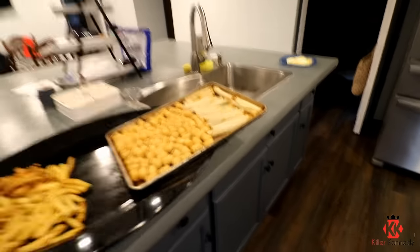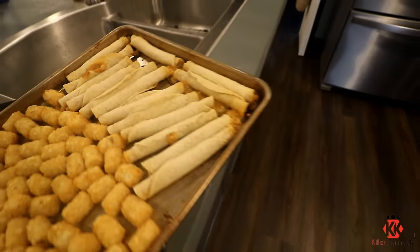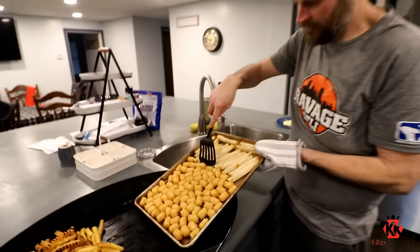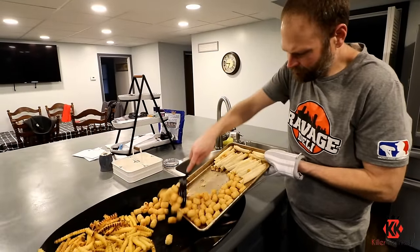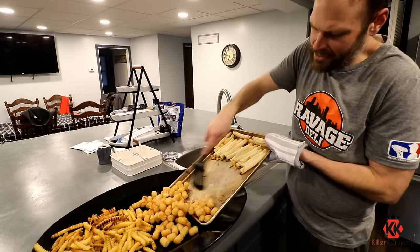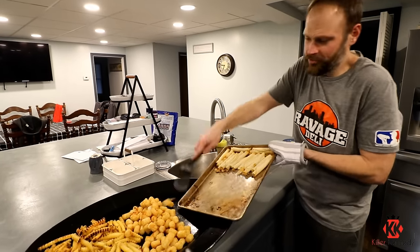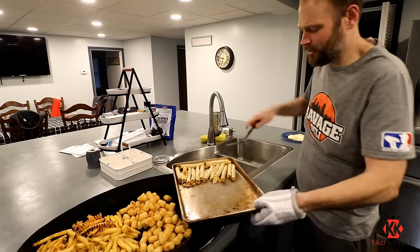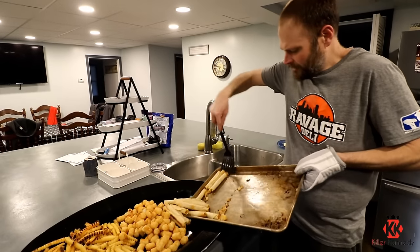Tots and taquitos. Those taquitos are probably good. Let's go ahead and get our tots off. These cook pretty fast because they were on that bottom rack, which I forgot from the other day when I cooked the ham Easter. And there's our taquitos. Got those going down.